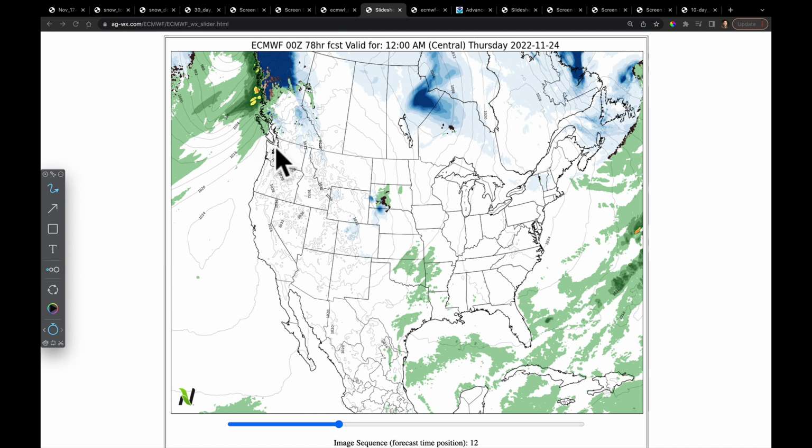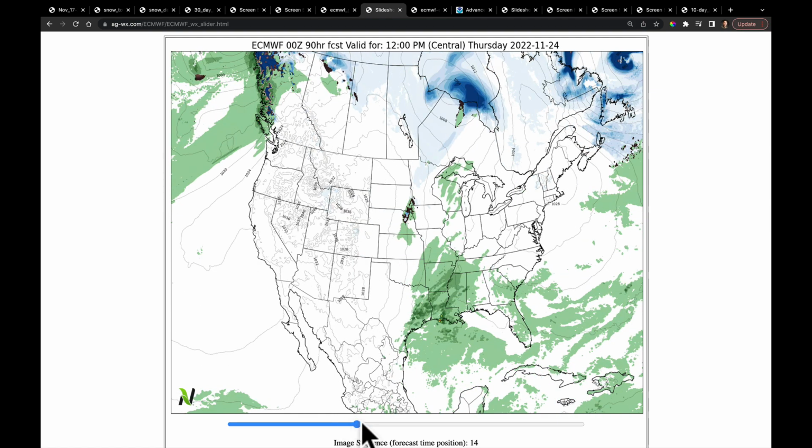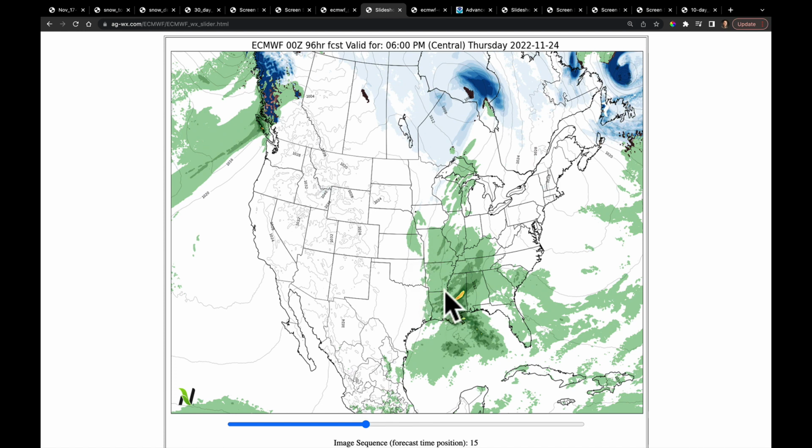Now that wave that came through the northwest is diving here, and we've opened up the Gulf of Mexico because there's a high pressure cell sitting over the east, and that's beginning to deliver some moisture into this area. And what we're watching for is on Thursday morning, Thursday midday, and Thursday evening, this low beginning to appear.